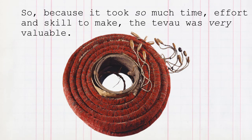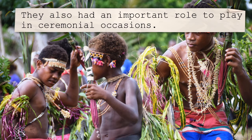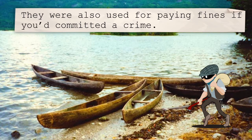So, because it took so much time, effort and skill to make, the tevau was very valuable. Tevaus were used to buy only the most valuable things on the islands, like a canoe or a pig for a feast day. They also had an important role to play in ceremonial occasions. They could be used for giving to a bride's family at her wedding. They were also used for paying fines if you'd committed a crime.